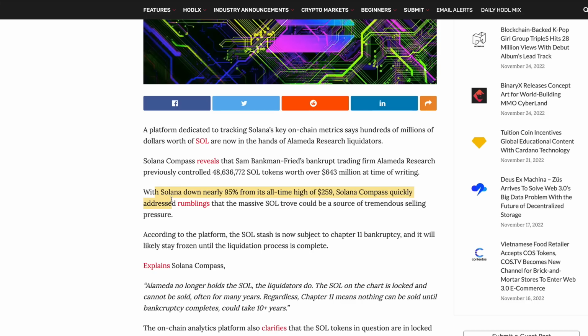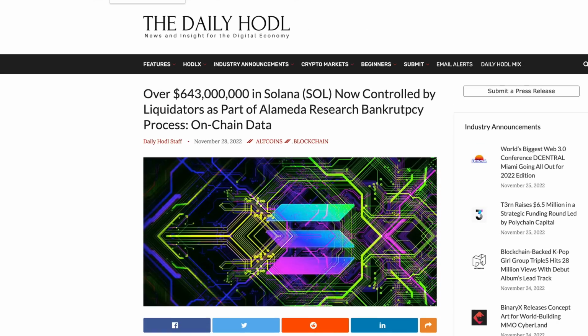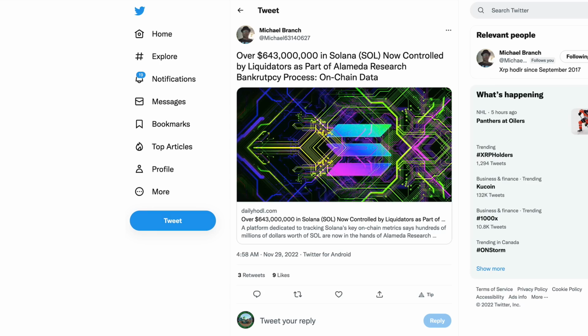Solana Compass quickly addressed rumblings that the massive SOL trove could be a source of tremendous selling pressure. So here's a quote: Alameda no longer holds the SOL, the liquidators do. The SOL on the chain is locked and cannot be sold, often for many years. Regardless, Chapter 11 means nothing can be sold until bankruptcy completes, and this could take in fact 10 plus years. So they are giving investors a bit of a 411 on what could happen to these SOL tokens.